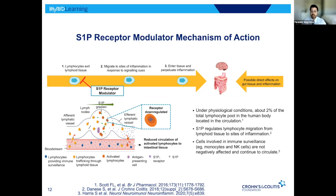So what the S1P receptor blockers do is they block this gradient. They block those receptors from being activated and they force the immune cells to stay in the lymph nodes, sort of this Hotel California type of situation. And by blocking these immune cells from coming out of the lymph nodes, you can prevent them from going to sites of inflammation and allow that inflammation to resolve.